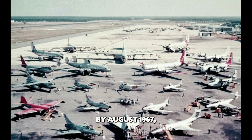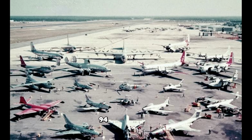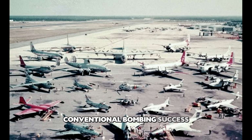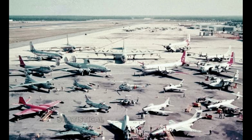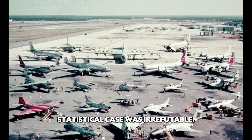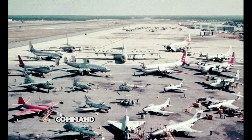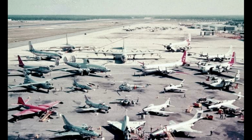By August 1967, Eglin had accumulated 127 Paveway drops. Success rate, 94% within 30 feet of designation point. Conventional bombing success rate at the same criteria, 3%. The statistical case was irrefutable. Colonel Davis submitted his final report to Tactical Air Command with a recommendation: immediate operational deployment to Vietnam.